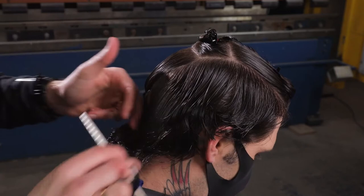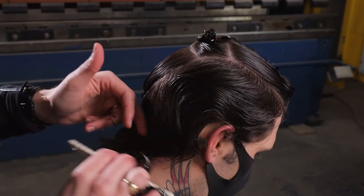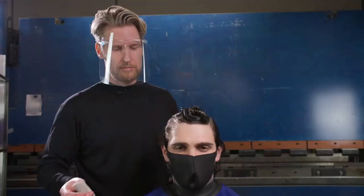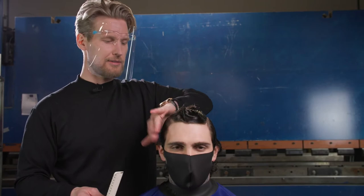So now you can sort of see this graduation really beautifully coming back, but then it gets longer towards the bottom for this slight mullet. Okay, we're going to repeat this on the opposite side to eventually crossing over. So we've completed this side. Now we need to work on this side.